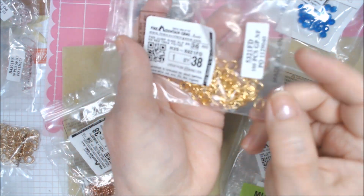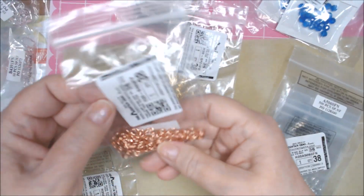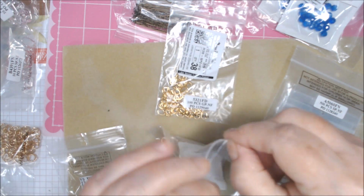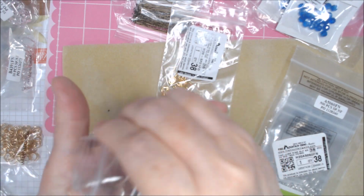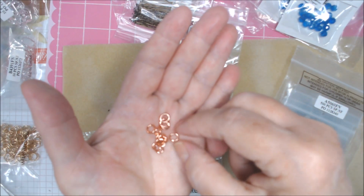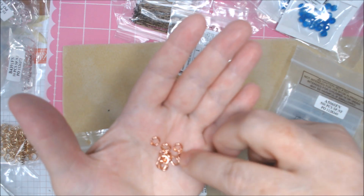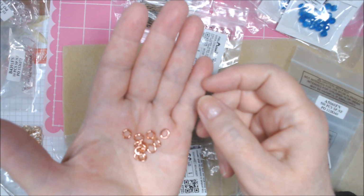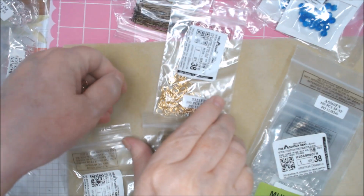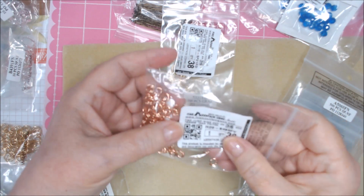And these were $2.65 for 100. And then the copper ones, same size, so I'm not going to take them out. Oh no, I'm sorry, these are a little bit smaller. These are 7 by 6 millimeter, and they're 16 gauge, so they're a little thicker and a little smaller. I think these were the only ones I could find. To be honest with you, some of these are open, and I'm not as crazy about that, but they'll work, and they're thicker. These were $3.92 for a pack of 100, so they must be more popular. I don't have a whole lot of copper jump rings, so that's why I got them, and plus I wanted them in the oval.